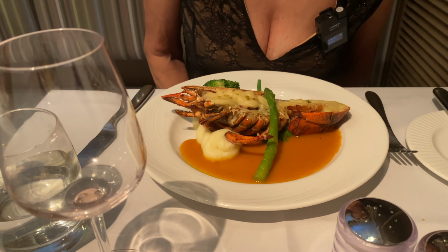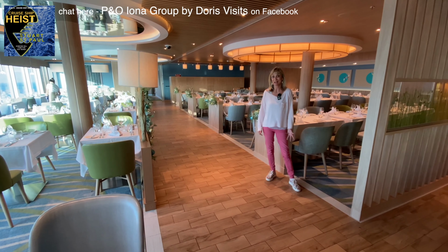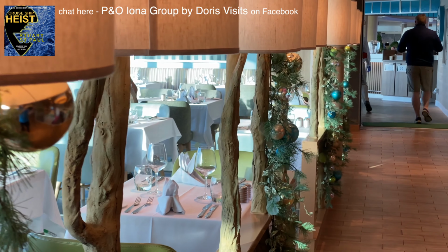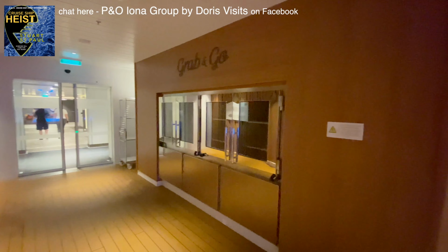So tonight, the Horizon restaurant has been turned into the chef's table, and Ollie Smith has paired the wines with Marco Pierre White's menu, and I've got lobster, which looks delicious. I think I'm going to have to put my Christmas decorations up when I get home, because I'll miss them. If you don't have time to sit down and eat, you can grab something from the grab and go.